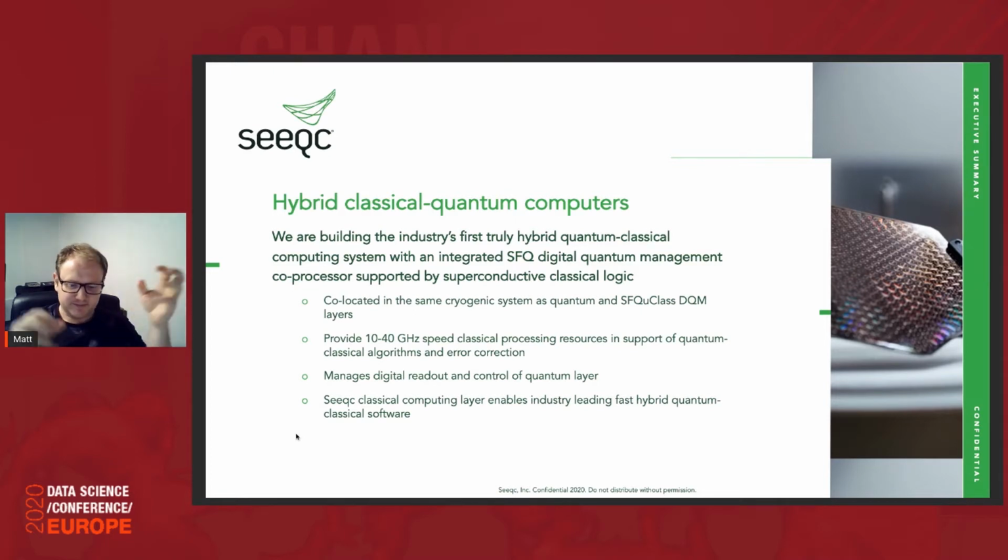You've probably heard of a lot of quantum hybrid systems, but in this case, we actually integrate that classical logic within the core of the processor. So our digital quantum management system is partnered with a classical coprocessor based on the same core technology, this SFQ class technology. And this can deliver a classical computer that has tens to 40 gigahertz proven classical speed. This means that this system alone is significantly faster than the classical computers that you can buy time on. And this gives us massive support for the quantum computing itself and the error correction, but also we can open this up to software developers to give them a truly integrated quantum classical experience.